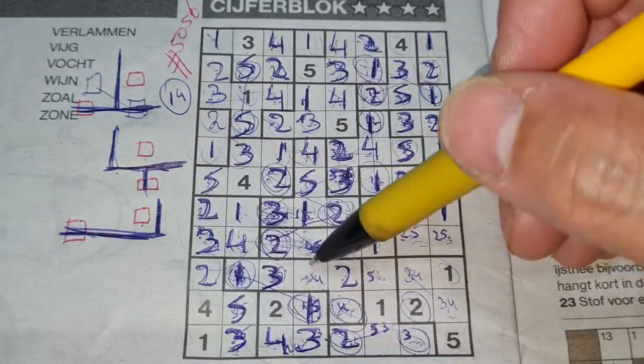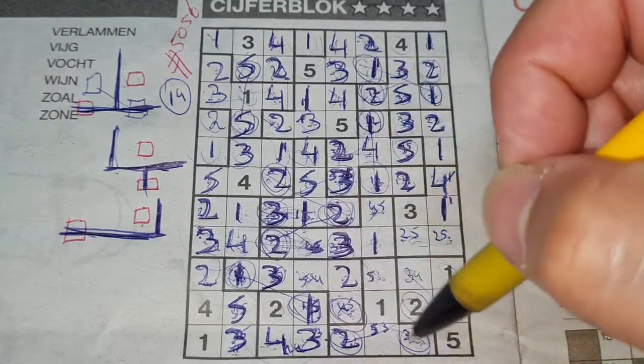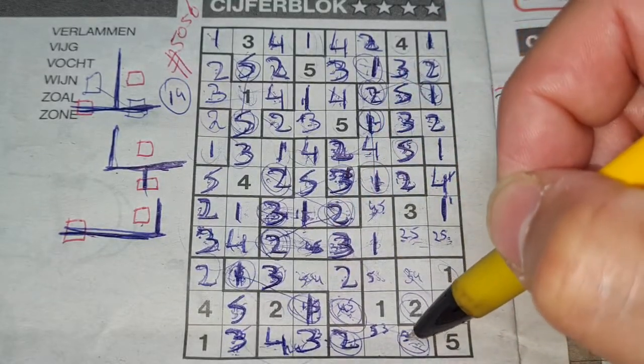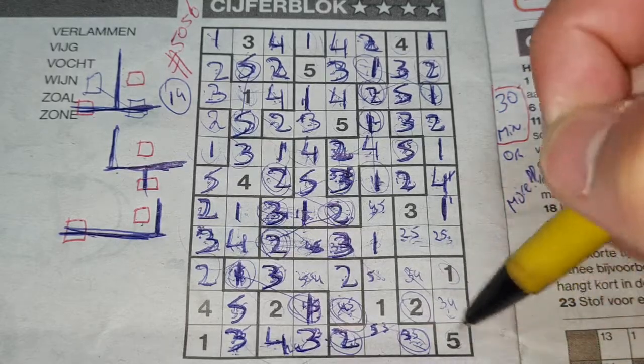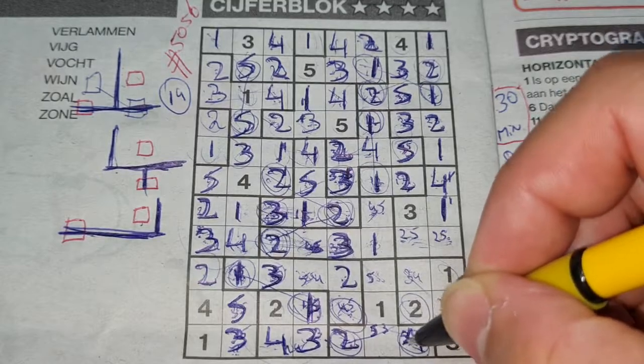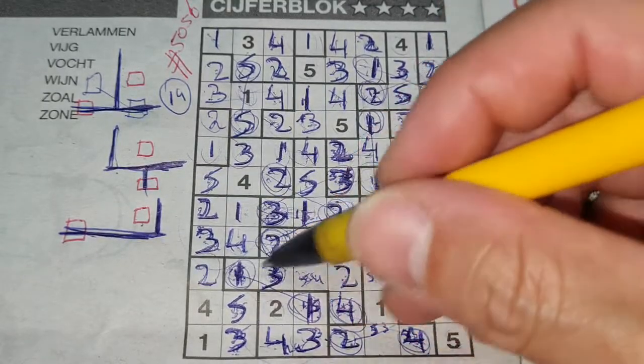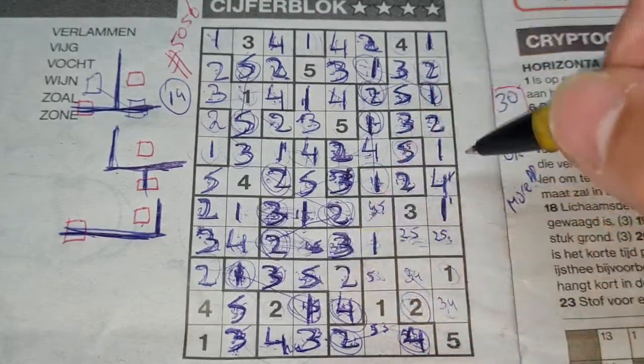2 numbers left for the numbers 4 and the 5. 4 and a 5. This box is connected with that box, should be also 4 or a 5, but we already have a 5 there, so it can't be 5 anymore. This box should be a 4. Is connected with that box, should be also a 4. 1 box left in this L-shaped area for number 5.